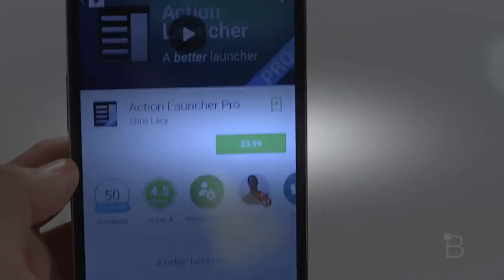Unfortunately, most of the ideal functionality that users would want in a launcher isn't available in the free version, and Action Launcher really wants you to buy the Pro version, which is pretty much everywhere in this launcher.